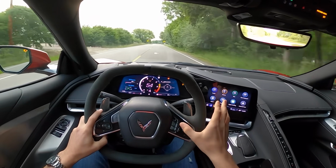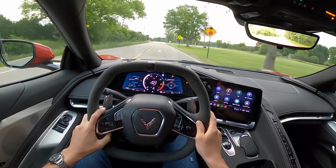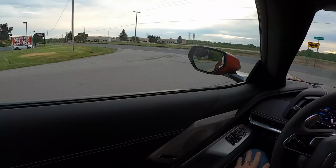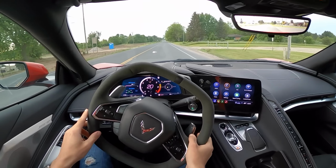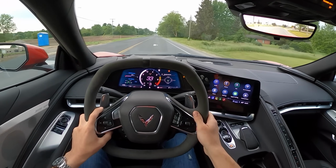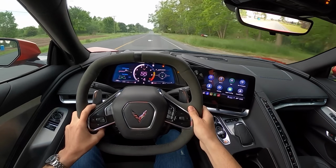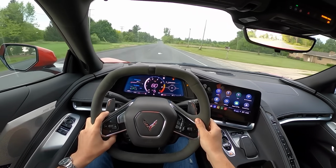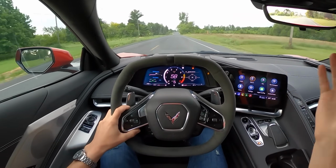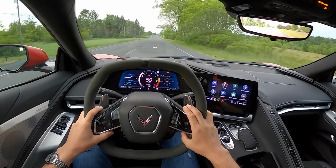This car is just so sharp, so accurate. It'd be great if it had a manual, but honestly, this dual clutch is so capable and so good. I don't know. If you can get one of these for a decent price, not a ton of markup, go for it. It is just a great, great sports car.